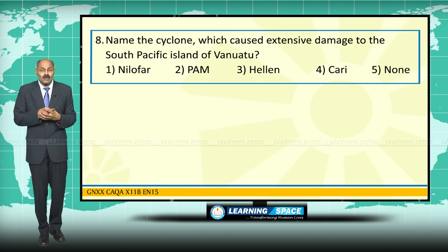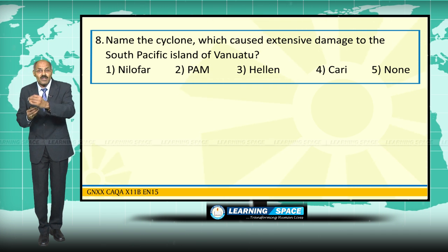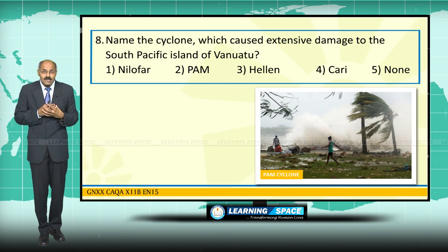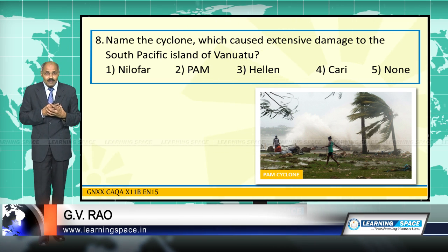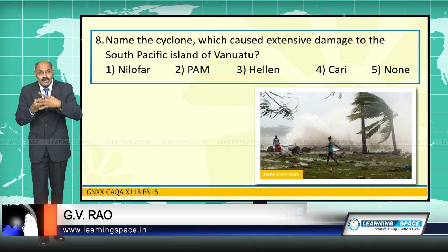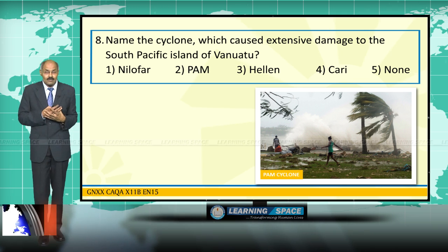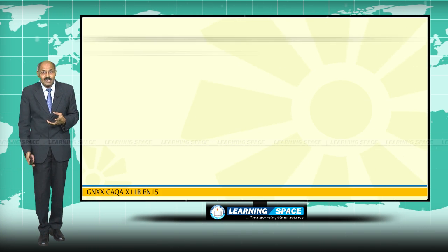Name the cyclone which caused extensive damage to the South Pacific island of Vanuatu. Vanuatu is a small country near Australia and New Zealand in the Pacific Ocean. Recently, it was devastated badly due to the cyclone. The name of the cyclone is Pam. Right? Please look into the next one.